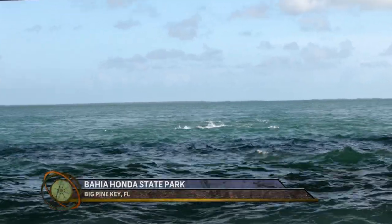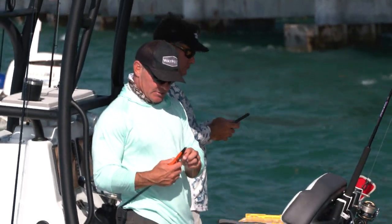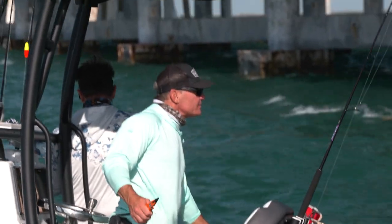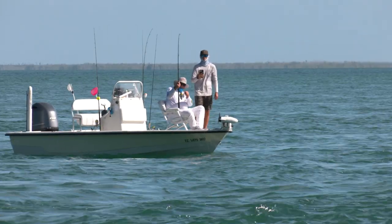Boy, they're back there, Rich. There's a lot of fish right here. I got my leader just like yours. Hopefully I can get one the first drift, because they are in there. Got a boat hooked up right behind us.